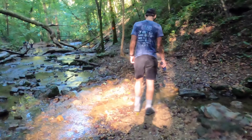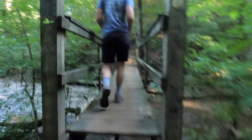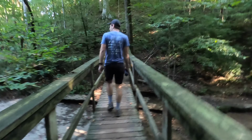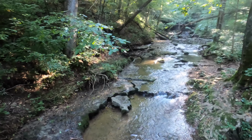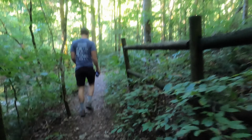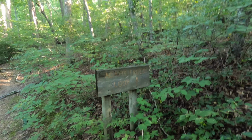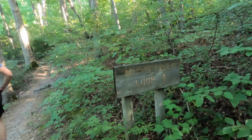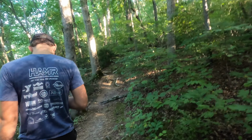It's a beautiful little canyon here. Just gorgeous. All right, we're crossing the bridge here. On to Adams Falls. All right, after a steep climb up out of the canyon, we have come to the Adams Falls loop sign. There's a return to the parking sign over there, but we are heading for Adams Falls, so off we go.